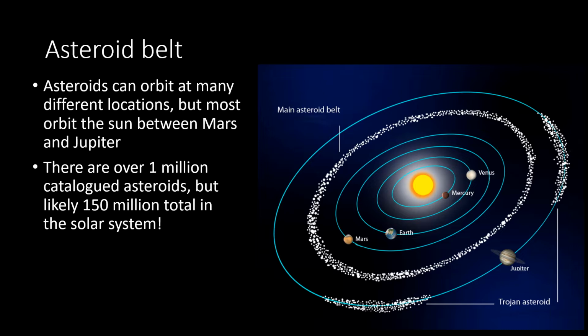Now, asteroids can exist at any location in the solar system, but many of them are in the asteroid belt. And this is because of what we call a resonance. Each of the planets orbiting around the sun in our solar system sits in a gravitational resonance where the gravity between the sun and the outer planets basically makes that distance from the sun a prime location for rock and gas and dust and material to collect together. And that's why a planet formed in that location and is now orbiting the sun in that spot.